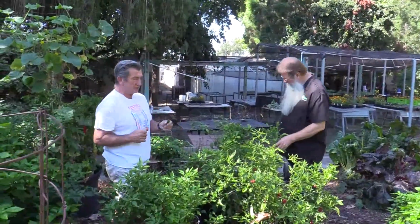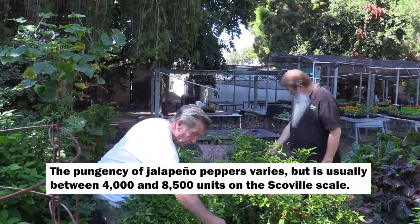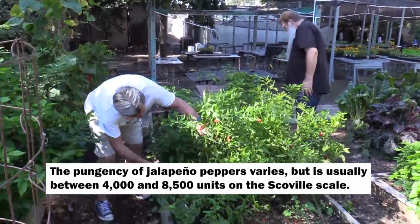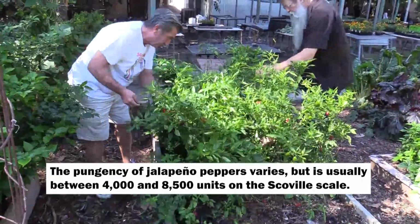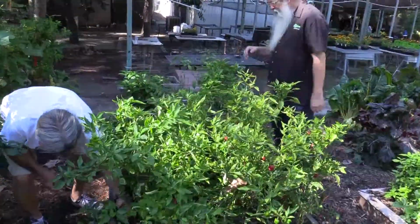So over here, some jalapenos in here, and you can eat your jalapenos when they're green, or you can wait till they get a little bit more red, orange. I don't know what this one is. Somebody took the label. I have a lot of different things in. Oh, here, more jalapenos, Anaheims. These are all Anaheims in here.